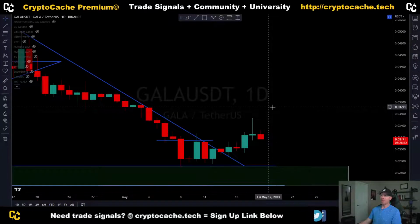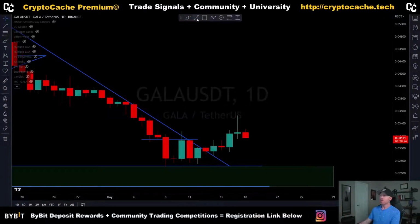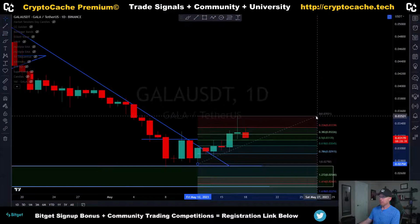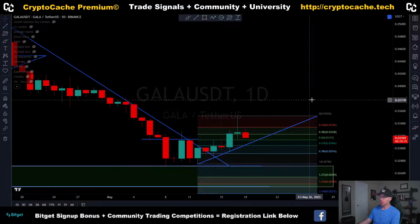And just keep in mind that there's a lot of proof here showing us that the bottom should be in. Okay, so we're going to talk about that and much more and help you understand what's going on. We're going to draw out some Fibonacci retracement levels, make sure we're up to date on this, and concurrently set out some new trend lines too, to pay attention to this ascending trend that is so far so good.